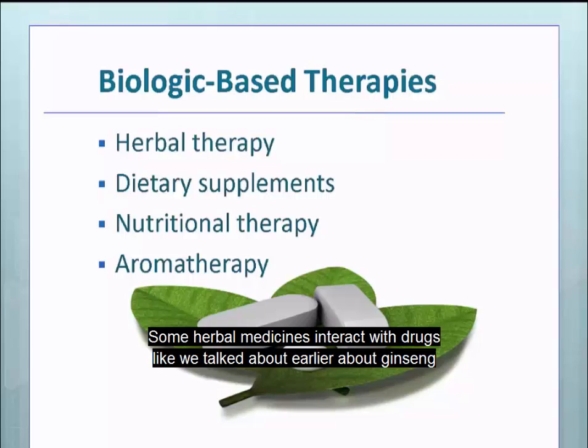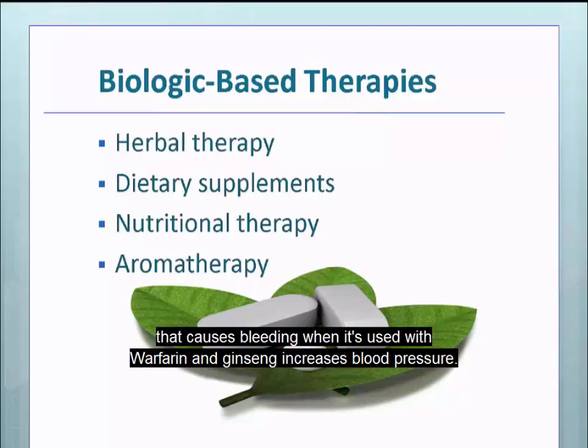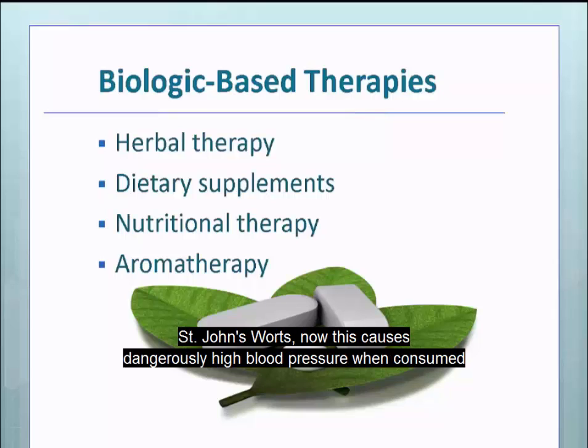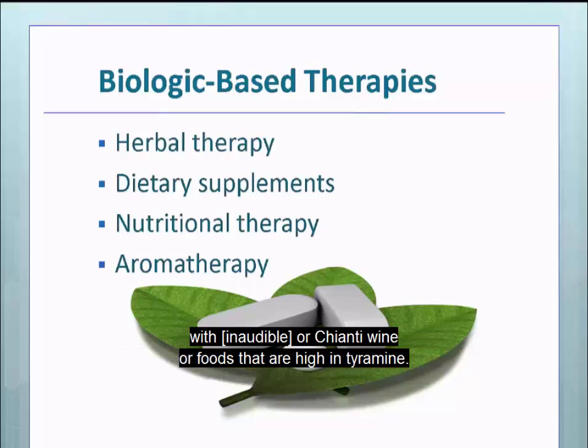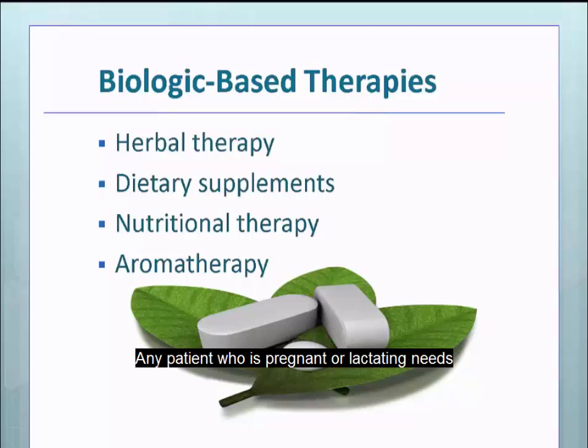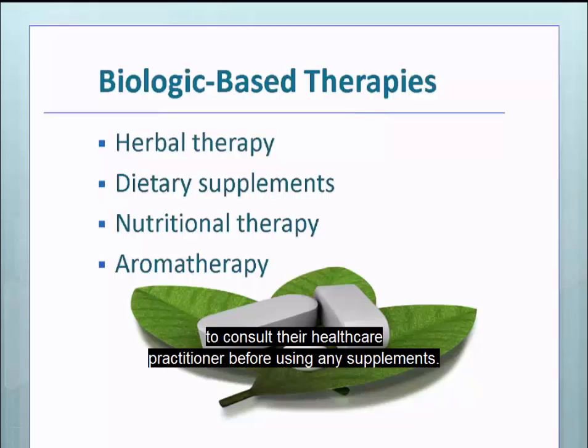Some herbal medicines interact with drugs, like we talked about earlier, ginkgo that causes bleeding when it's used with warfarin, and ginseng increases blood pressure. Garlic reduces blood clotting and increases blood pressure. St. John's wort causes dangerously high blood pressure when consumed with aged cheeses or Chianti wine or foods that are high in tyramine. Any patient who is pregnant or lactating needs to consult their healthcare practitioner before using any supplements.